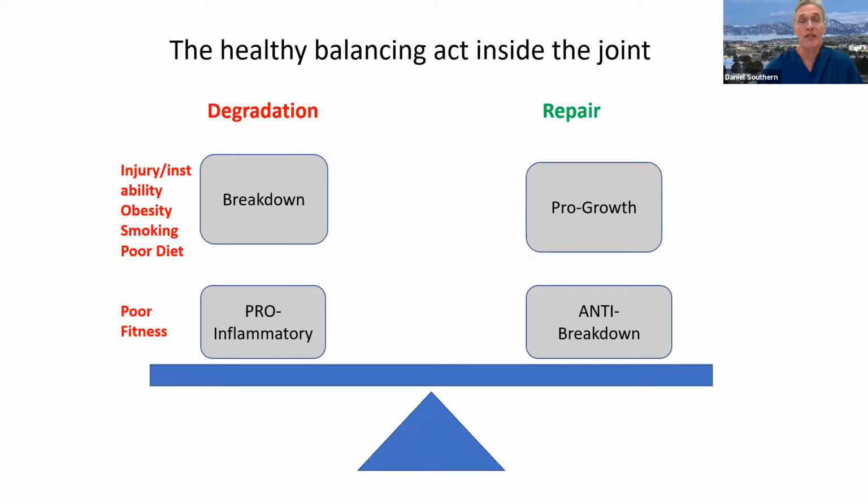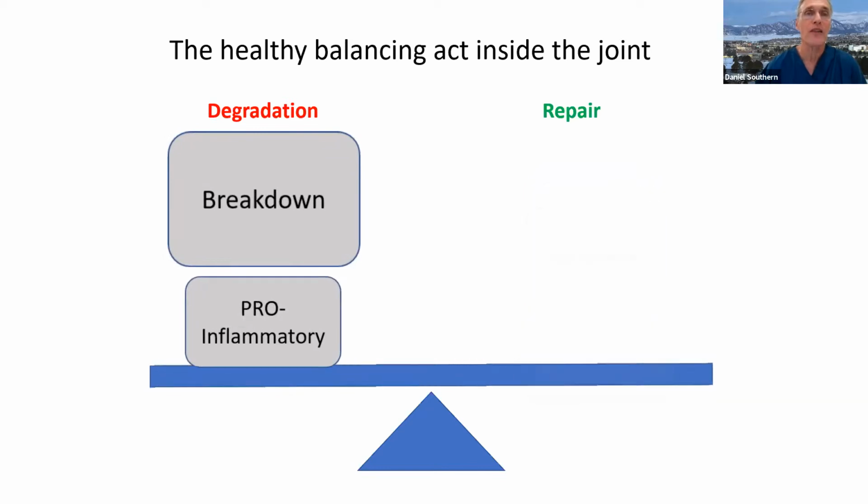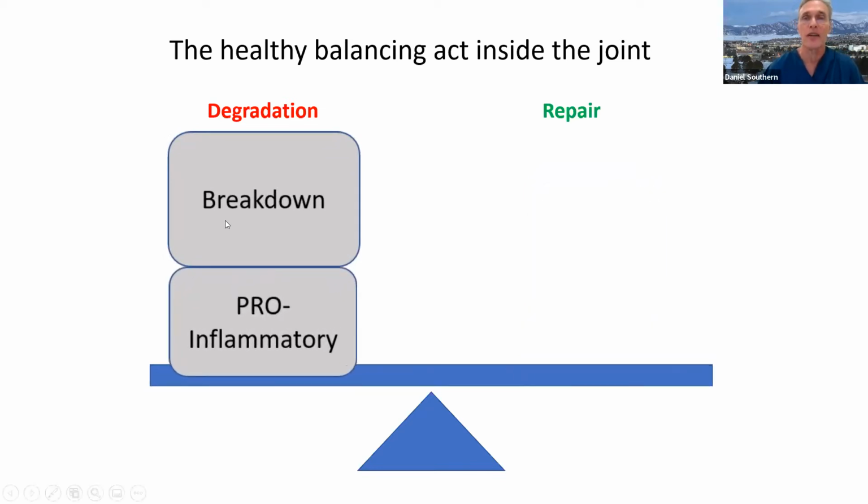Your fitness level is not the best, it could be better. Therefore, the knee is not as stable as it might be. You're leading a sedentary lifestyle, which contributes to the same. In essence, what you've basically done is you've increased the forces that are degrading this joint, and you're tipping this seesaw in the direction of degradation.